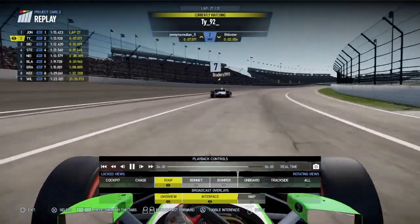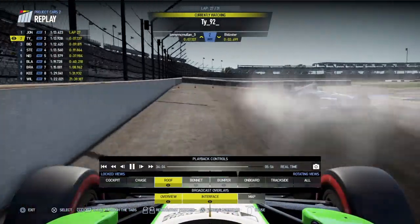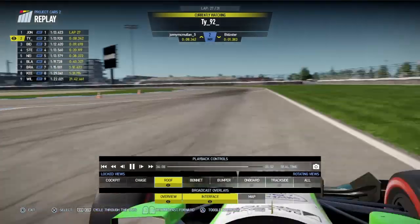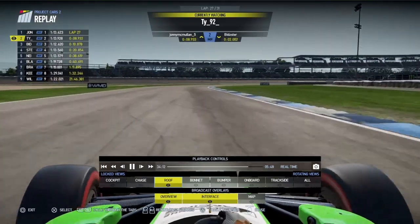Then he waits for this next corner, and then watch Bradders here. Brakes earlier to let TY go on the inside, but TY just can't read it that quick, because he just stops in the middle of the circuit. And then Bradders finally lets TY go. But bad observation there by Bradders.